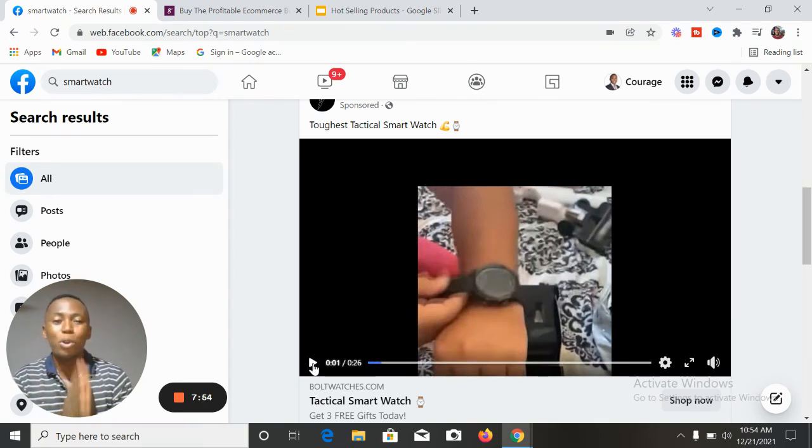An amazing product. Tell me why people are not going to buy this. People are going to buy this. Now, if you want to sell this kind of product and you cannot find it in Nigeria or in your country, you simply search in China and import it. If you don't find it locally. But trust me, someone has it locally. Until you search, you would not find.